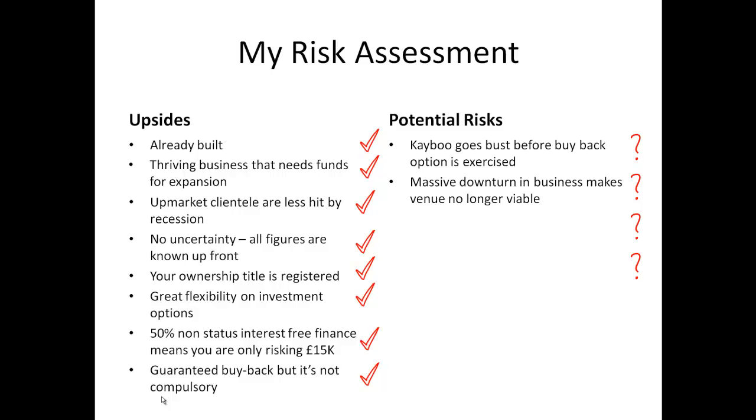I suppose there could be a massive downturn in business that makes the venue no longer viable. I mean, you can't predict what's going to happen in 5, 10, 15 years, but again, it's high end, it's very distinct, it's in the top 100 hotels in the world. Seems to me pretty unlikely it's going to suffer from such a downturn that it's no longer viable.